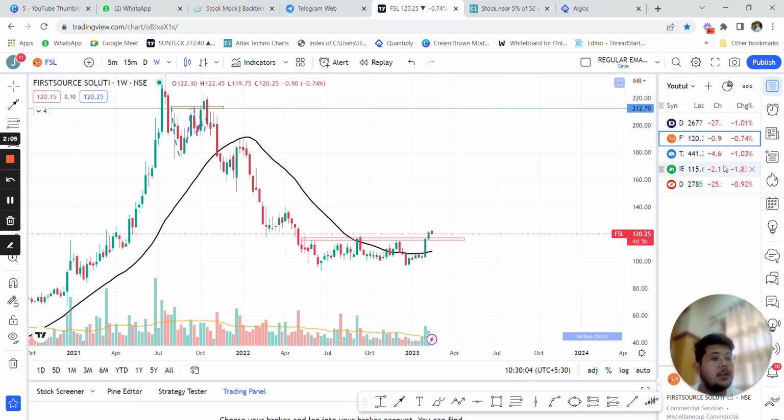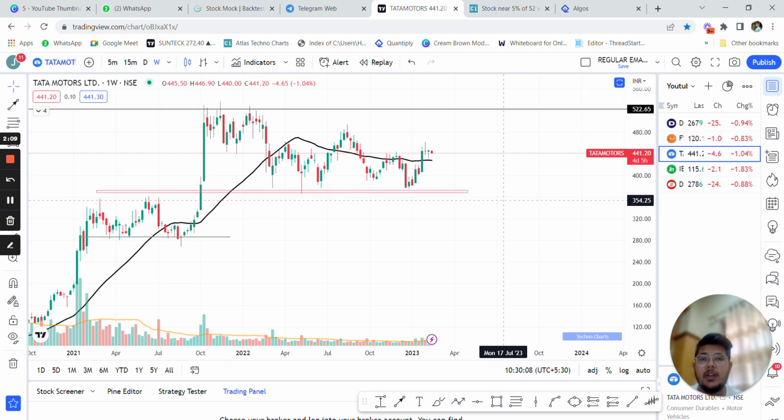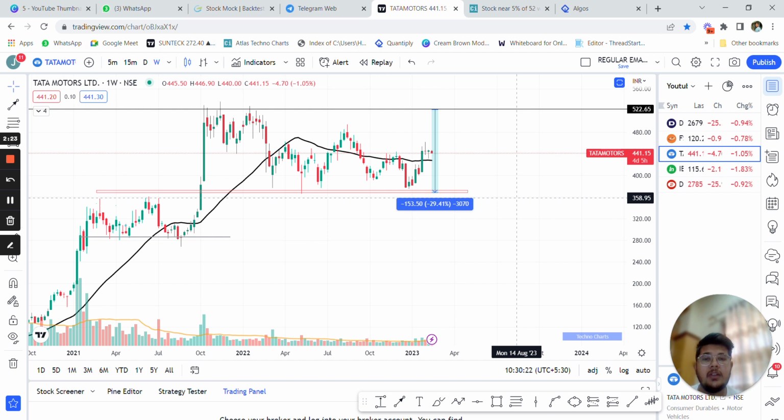Apart from that, the third stock that I'm going to talk about is Tata Motors, one of the investor favorite stocks. The stock has been in stage 3 for a long period of time. There is no trend here, to be honest, and the stock is trading in a very wide range. One can keep a stop loss of 350 rupees or so for long term holding. Until and unless it breaks 350 rupees, you can keep on holding it.